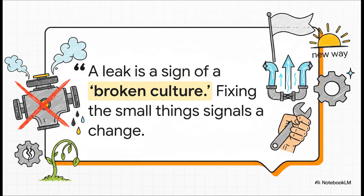That's so true. Every little drip, every weep, that's not just a bad gasket. It's a sign that the crew has given up. So when you start fixing these small, annoying things, you're sending a huge message. You're signaling that things are about to change around here.